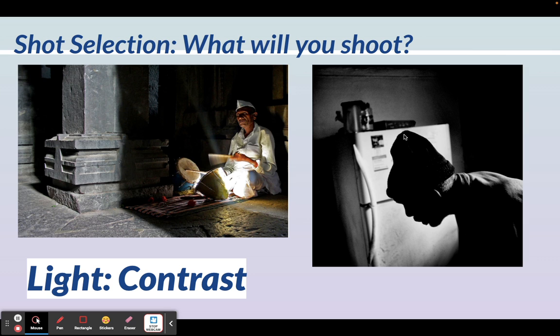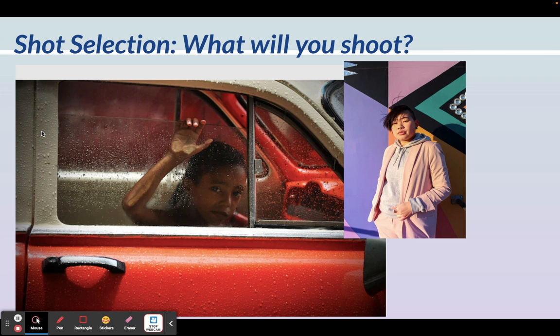So a lot of the time when we're talking about contrast, we're talking about black and white photos. But we are also talking about color photos too. You can see this has very bright white and very dark black. Very nice photos. Okay. What do you notice right away in these photos, you guys?